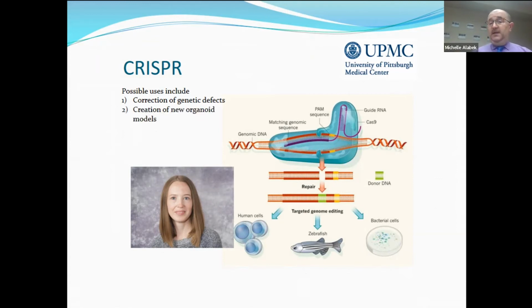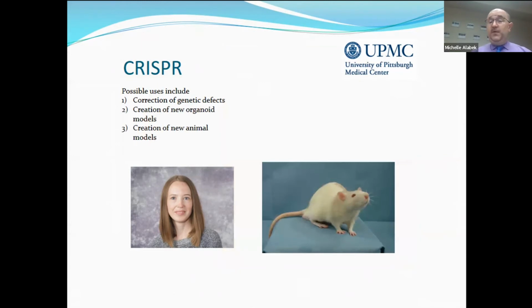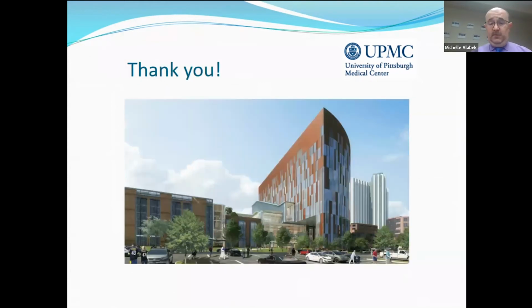But you can also create new models with it, because if you take stem cells that you are using to create a new organoid, you can induce a mutation which you're interested in researching, and then create an organoid expressing that mutation. And you can also create new animal models. And this is perhaps the greatest revolution of CRISPR, because as you noted, up until now, we were very much reliant on existing models. However, CRISPR gives us the means to create any model that we would like.